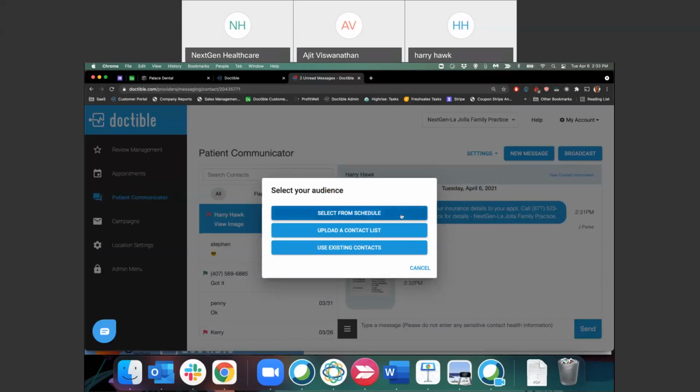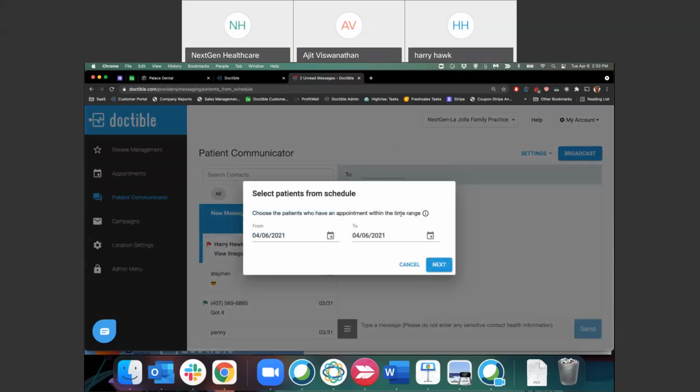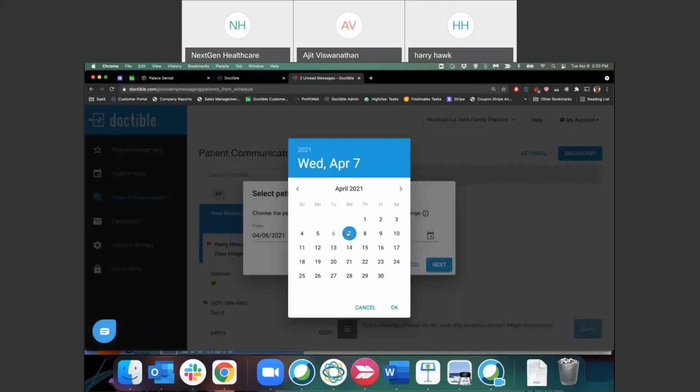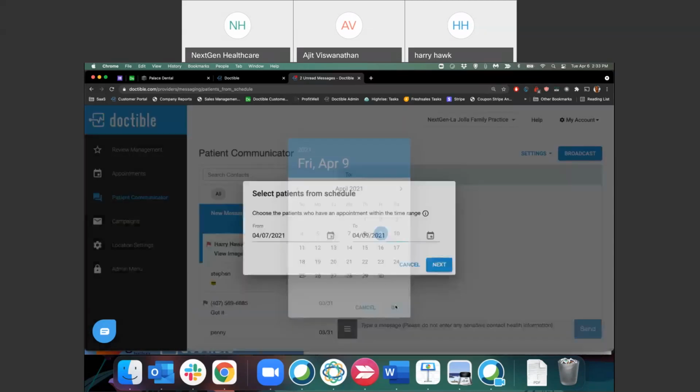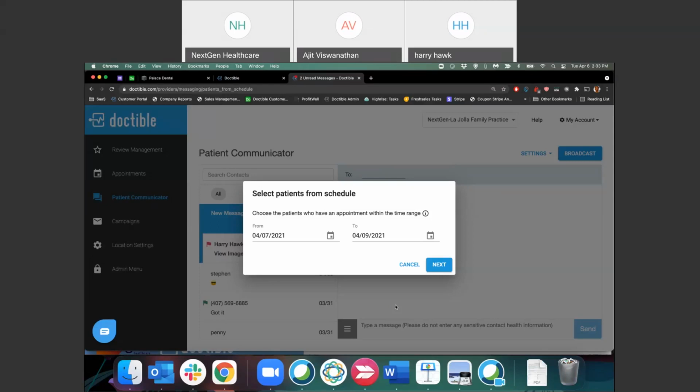Because of our integration inside NextGen, you can pick right from the schedule and say, I want to send a message to all patients who have an appointment, let's just say tomorrow through Friday, saying, hey folks, we're really sorry, but we have to close down the practice. We'll be in touch with you early next week. In a matter of 30 seconds, you can send out a message to 40, 50, 100 patients, all telling them the exact same thing, never lifting the handset. That makes things a lot easier, because in the heat of the moment you don't have the time to make these phone calls. That's where technology really comes in.